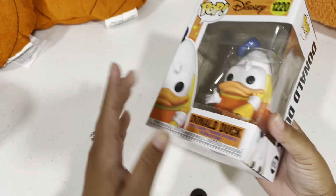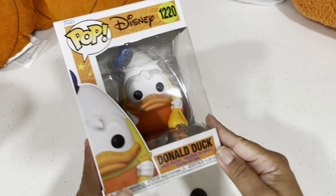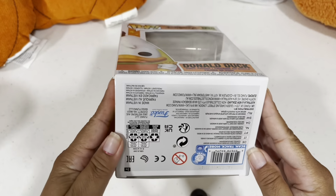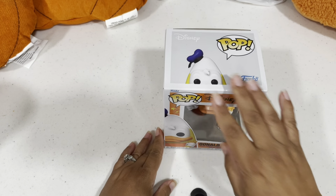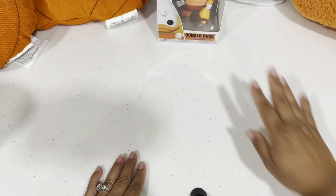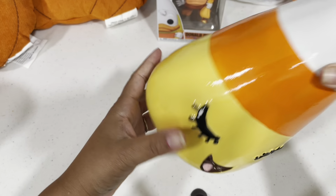If you guys know the Funko Pop brand or anything, let me know in the comments below. But yeah, he's a cutie. And my husband got him for, I believe, 20 bucks at a local hobby store, like a collectible store. He picked that up over the weekend.